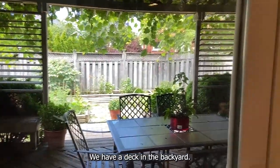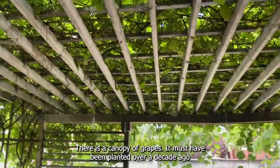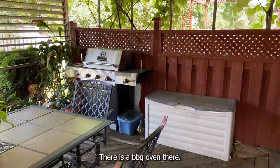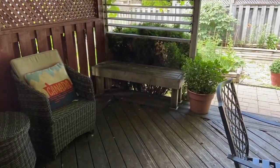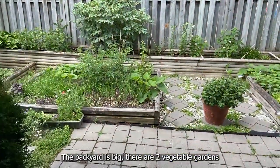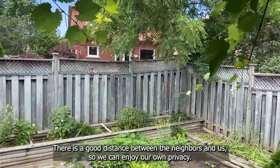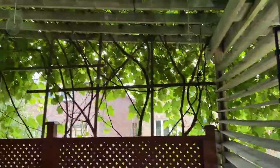We have a deck in the backyard. There is a canopy of grapes. It must have been planted over a decade ago. There is a barbecue oven there. The backyard is big. There are 2 vegetable gardens. There is a good distance between the neighbors and us, so we can enjoy our own privacy.